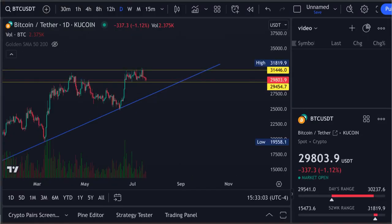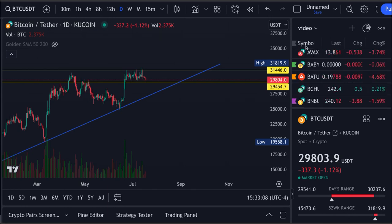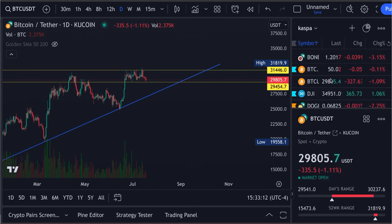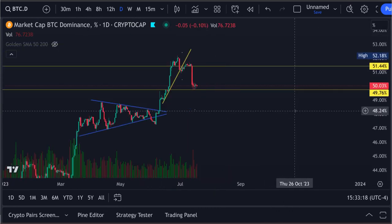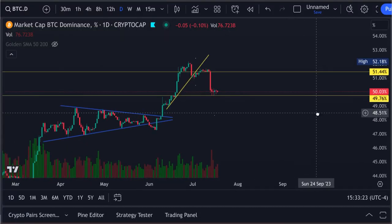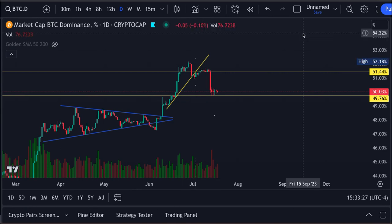But let's move over here and take a look at a couple things real quick. I want to take a look at Bitcoin dominance. Let's get over here to my other charts. All right, Bitcoin dominance. That thing is down here consolidating at about 50%, after it tapped out up there at that high at 52.18. You can see it's dropped down here now and is consolidating, going sideways.